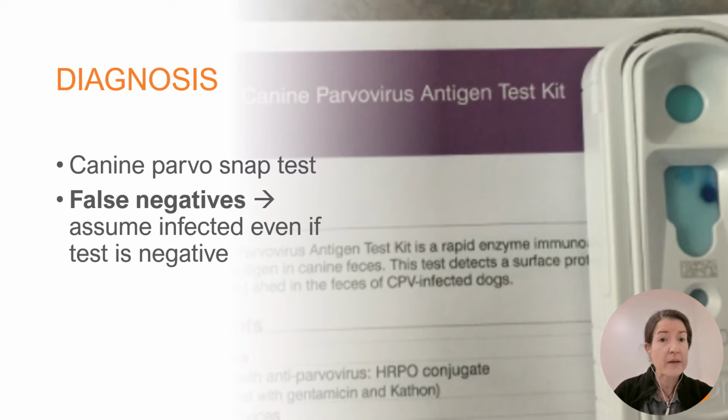Okay, so we have a vomiting kitten or maybe a cat that has died suddenly in shelter care. How do we confirm? Again, as we talked about, this virus is closely related to canine parvo, so the quickest way to confirm is going to be with a parvo snap test. This test was designed for dogs, though, and so it won't pick up every case of feline panleukopenia. We can have infected cats that test negative, what we call a false negative. And so if you're suspicious of panleukopenia based on clinical signs, even if your test is negative, we still want to handle those cats with caution to avoid spreading this disease to other cats.